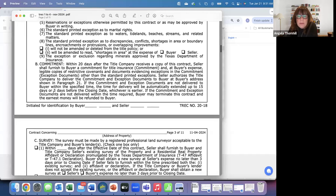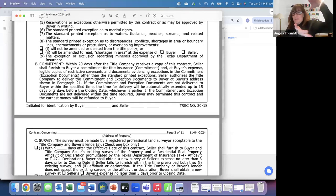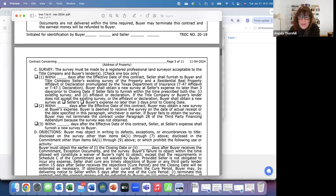So if for whatever reason the title company can't get all of the historical information, going back 100 years or however long ago the subdivision and house were developed, then it gives them an automatic 15 days. We don't see that too much. I think this is probably more of an issue in rural areas, ranch and land, than in town subdivision kind of places.